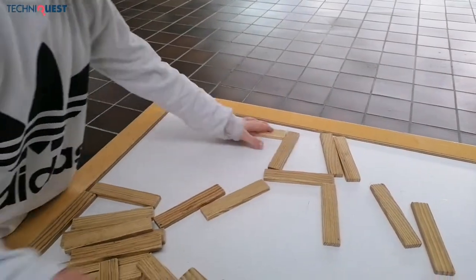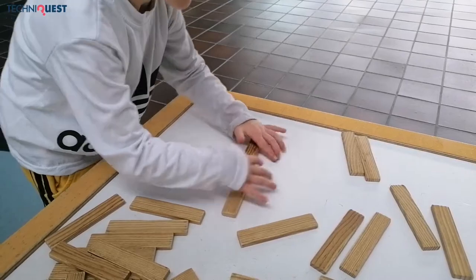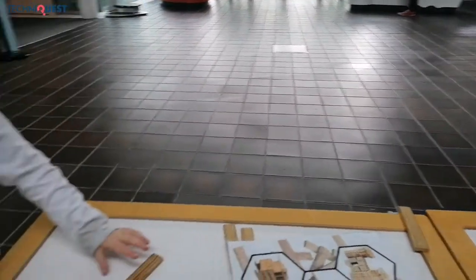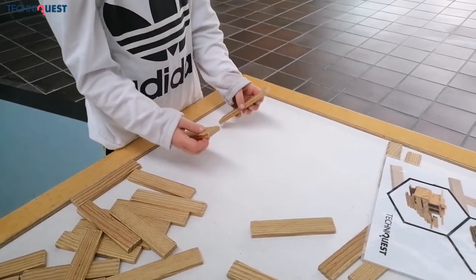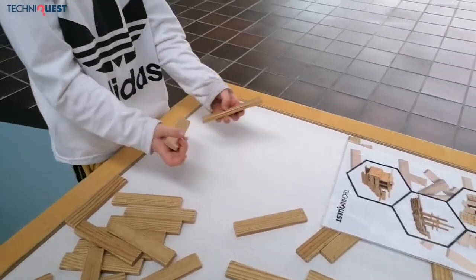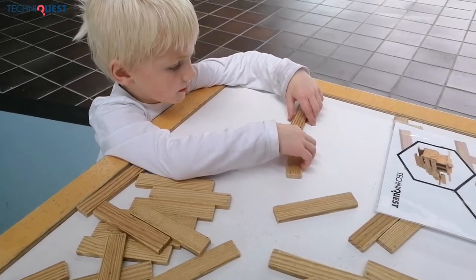Oh no! Yes. I moved it. I'll do it. I want to do this one. You want to do that one? Yeah. The parcel. Oliver, build a house then.